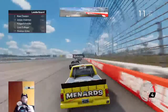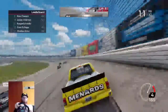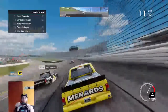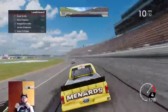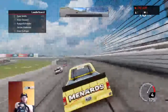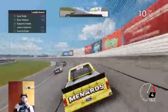Grant Enfinger from the back of the pack, nearing the top 10, in line right now on the outside behind Crafton as they both try to work around the 3 of Jordan Anderson. Jackson Pittner, welcome to the stream.